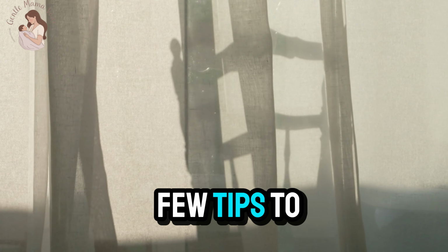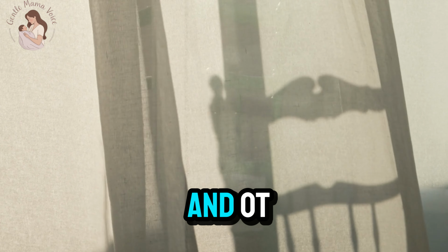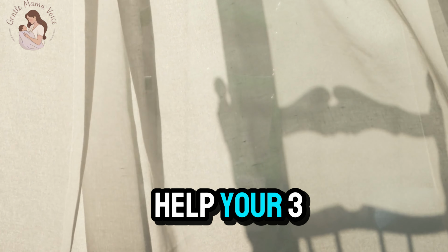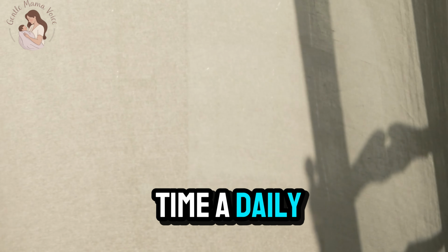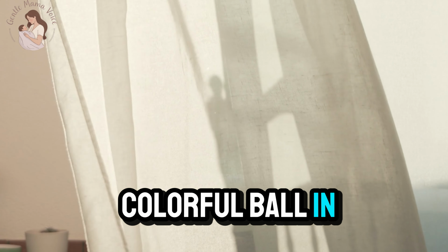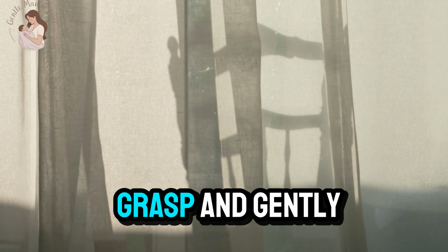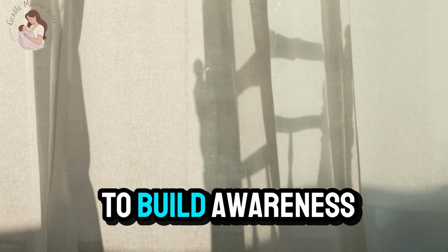Next, I'll share a few tips to help you support all these amazing milestones we've talked about. As a mom and OT, I've got a few tips to help your 3-month-old thrive. For gross motor skills, make tummy time a daily habit. Try 3 to 5 minutes a few times a day and roll a colorful ball in front of them to encourage head lifting. For fine motor skills, offer soft toys like a fabric book for them to grasp, and gently clap their hands together to build awareness.